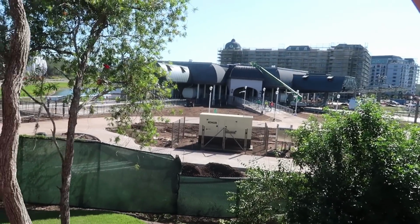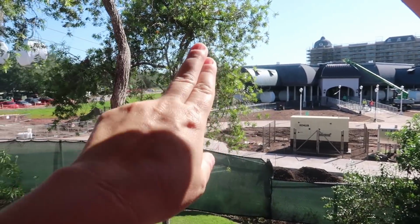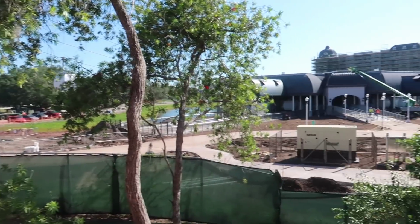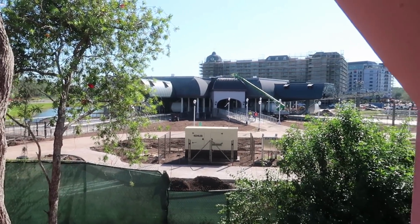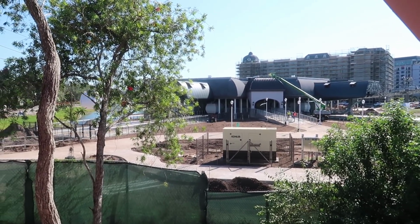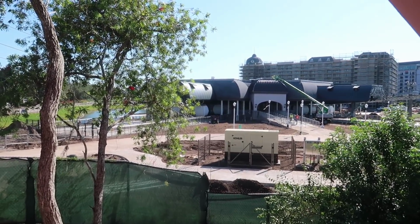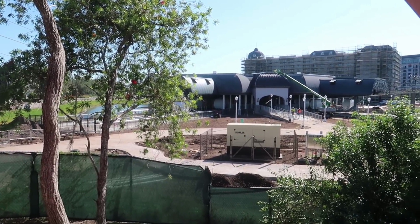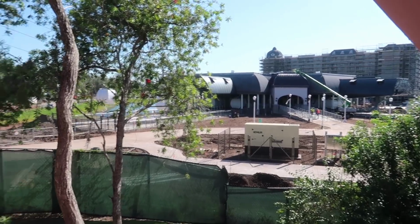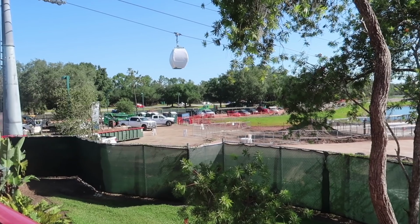Here is a better view of the transfer station where you can see them coming in from one line and heading out on the next. It's going to be interesting to see how smoothly this goes when it actually opens. But again, man, Aruba, you have like the best spot in the house if you actually want to ride the Skyliner. Right now, it's kind of the worst spot because it is heck noisy.